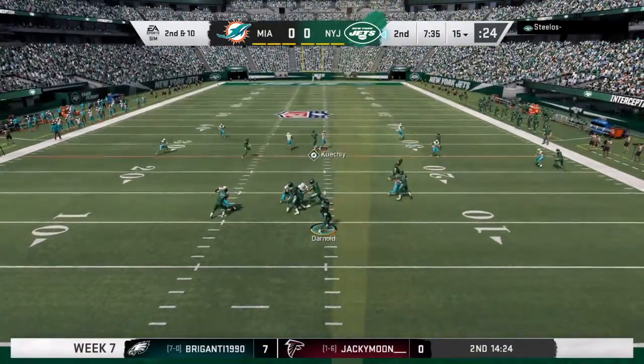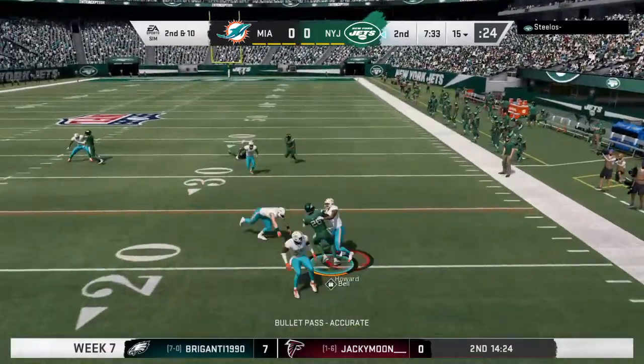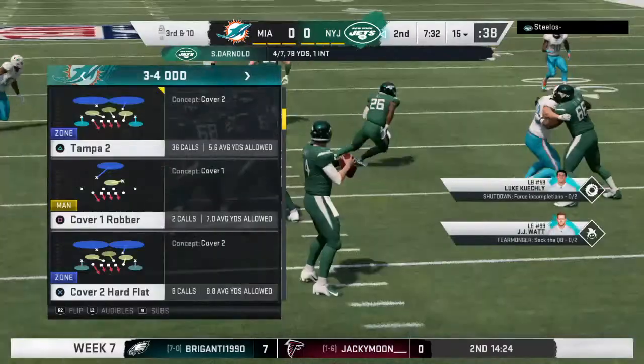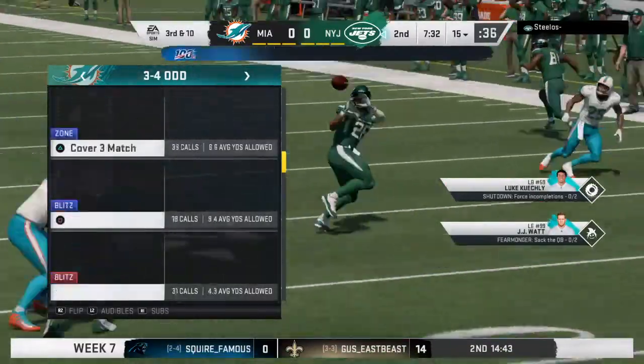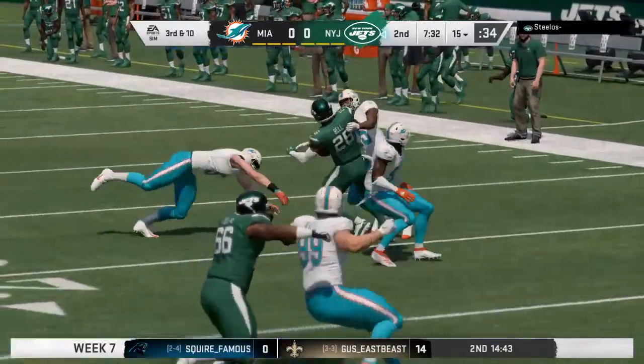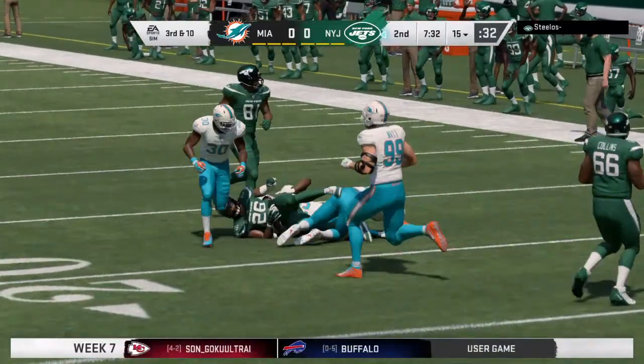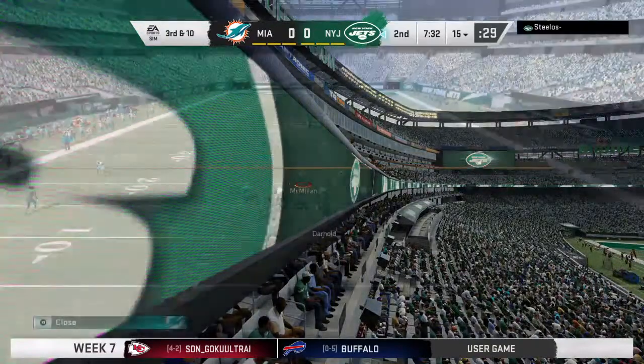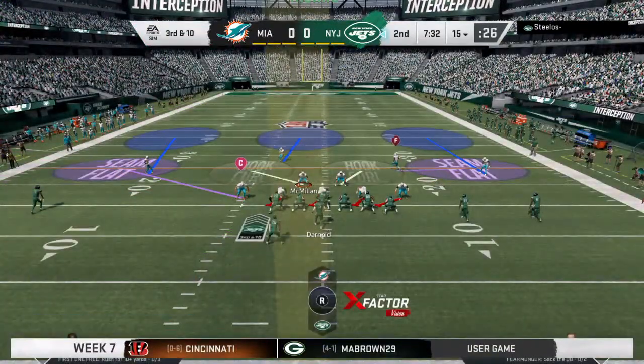Now Darnold. And that'll be incomplete. Took a pretty good shot as he tried to pull that one in. Couldn't hang on, 3rd down. Didn't have a receiver open downfield, and as it turned out, couldn't even find his outlet man because of the coverage. It was way too tight. Unable to find anyone open.